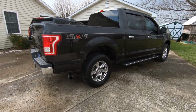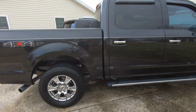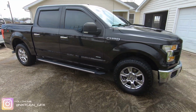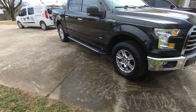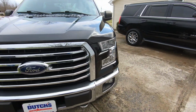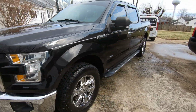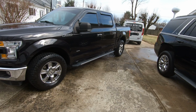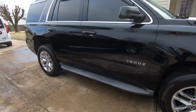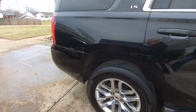Alright, got these bad boys done. Got them cleaned up. 6 months ceramic coated. Looking good. Looking good. Bad boys. Looking good.